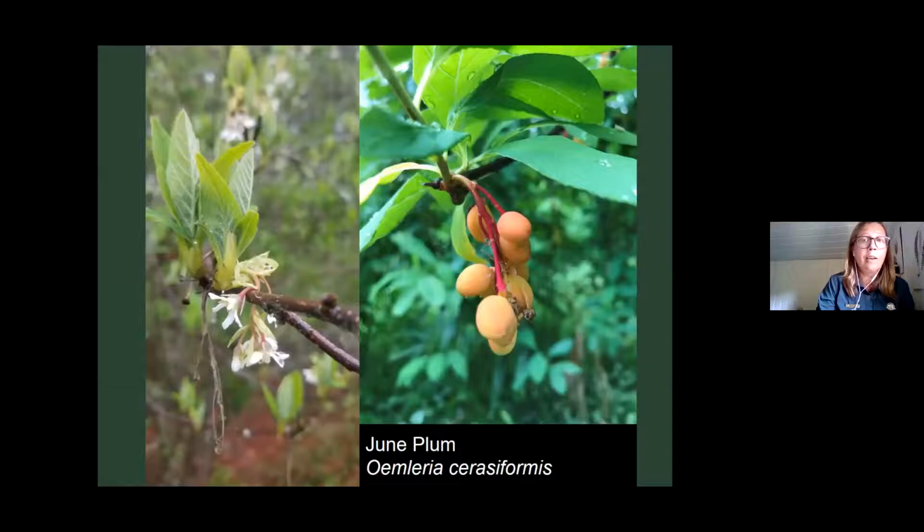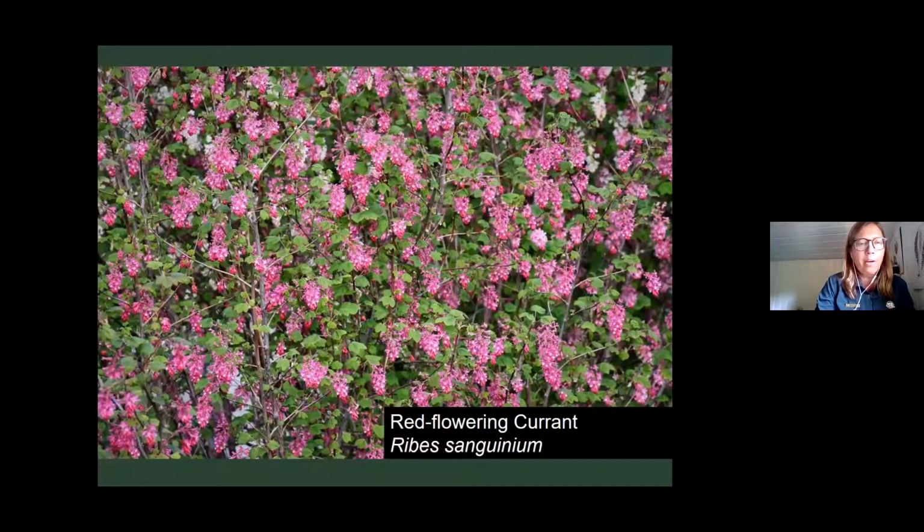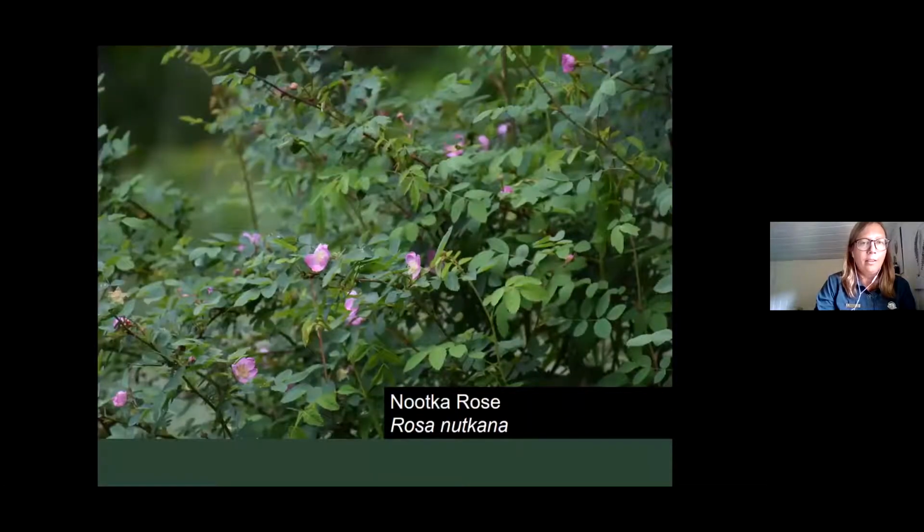June plum is also called fool's plum because it's one of the earliest plants to flower in Garry Oak Meadows, but the fruit doesn't ripen until quite late. And also the little tiny plums on it have giant pits and aren't very palatable. So it's also called fool's plum, but that one blooms really early. Red flowering currant sort of comes out in February and is quite stunning and really attracts hummingbirds. Nootka rose, which is one of our native rose species, is really important for pollinators and also provides delicious petals and rose hips.